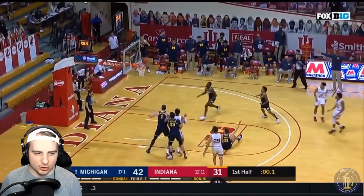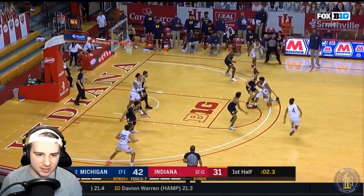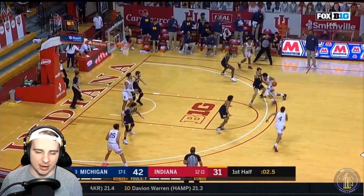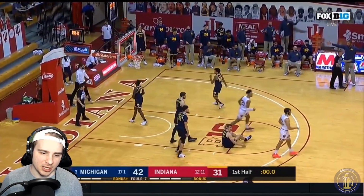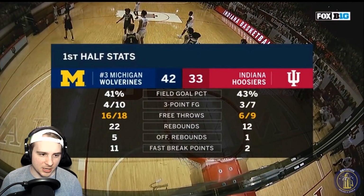Here, maybe a push off, right? Right at the end of the half here, you can see right there the arm a little bit extended. A little bit. Oh, and actually you see the foot here too. So this is more like, I don't think it's really a foul because you can see the right foot of Franz Wagner steps on the left foot of, who is this? I don't know, number 21, Jerome Hunter, able to hit the long 2. Franz is like, what is that? And anyway, Michigan up 9 at half.